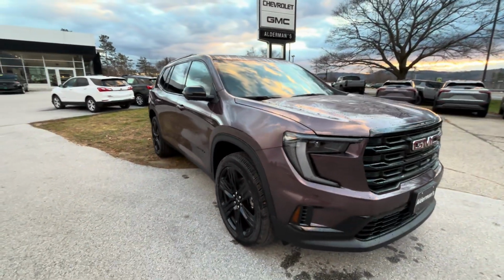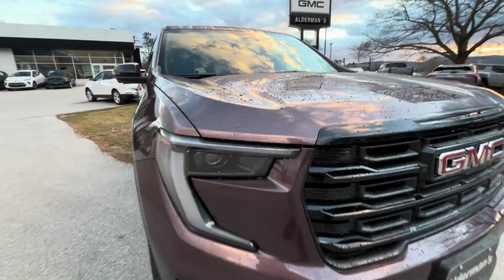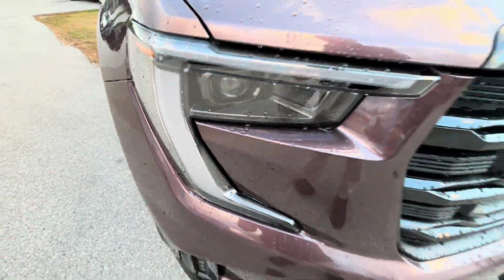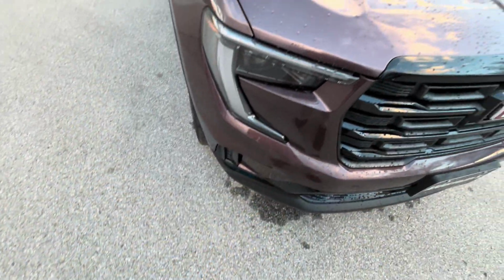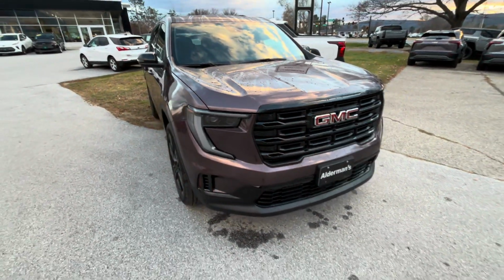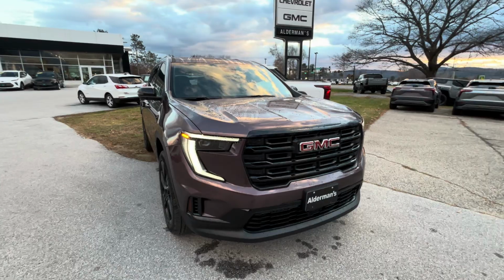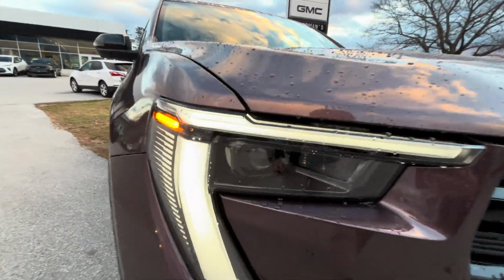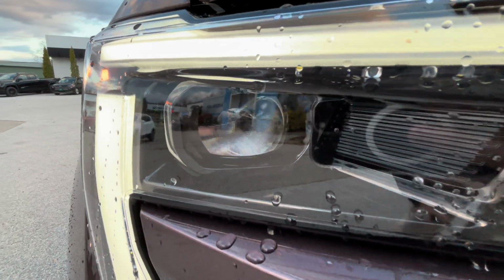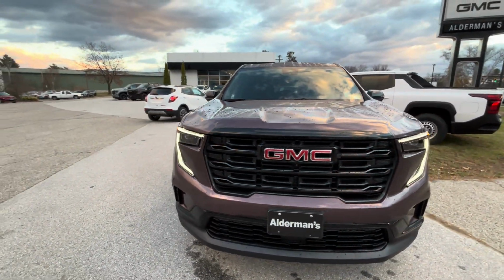Refreshed front fascia here. It kind of has a resemblance of the Yukon. Very similar Yukon headlights. This is your daytime running LED light. I do want to give you a quick look at that. 2 presses of that circle arrow right there is your remote start. Very sharp look to the daytime running LED light. Inside of there is your projector style LED headlamp. High gloss black front grille.